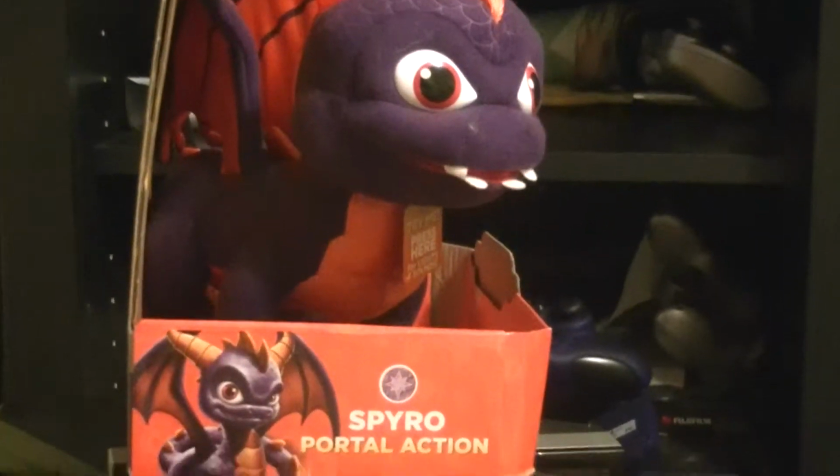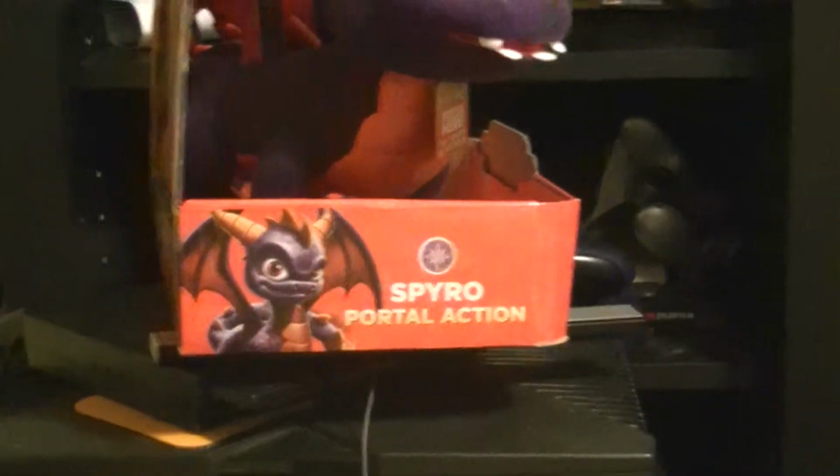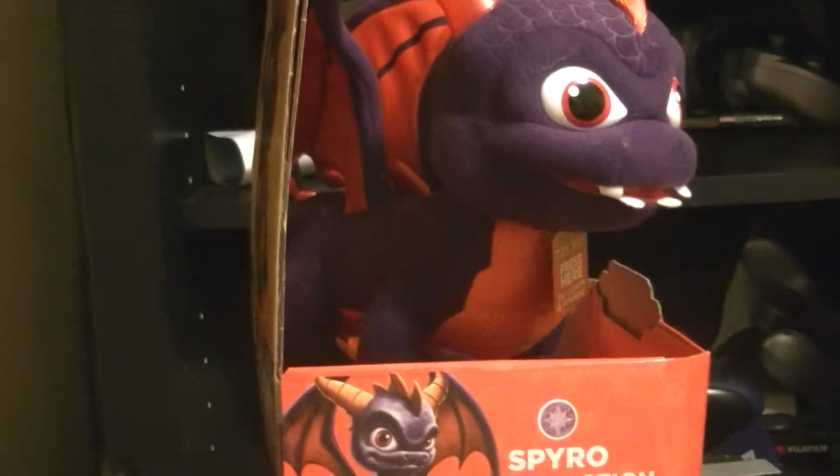Let's get started. Next is a Spyro plush from Skylanders Giants. You're probably wondering, why the hell do I have a Skylanders plush? It's not for Skylanders. I like the series, it's okay. I have a few of the figures that you can see, but I am a huge Spyro fan. I played it back in the day. I ended up wearing out my first disc of it. So let's get to the next one.